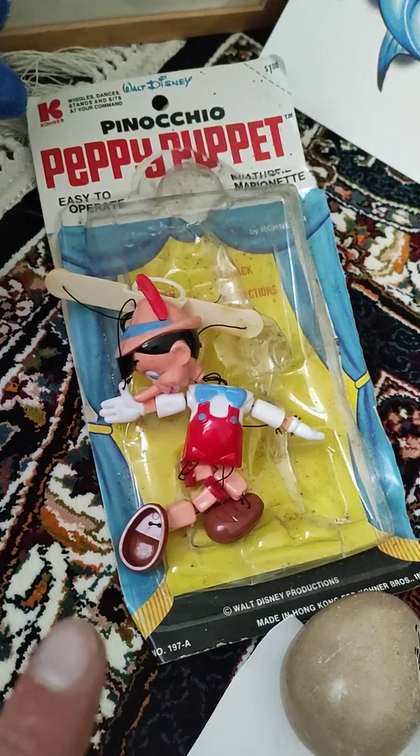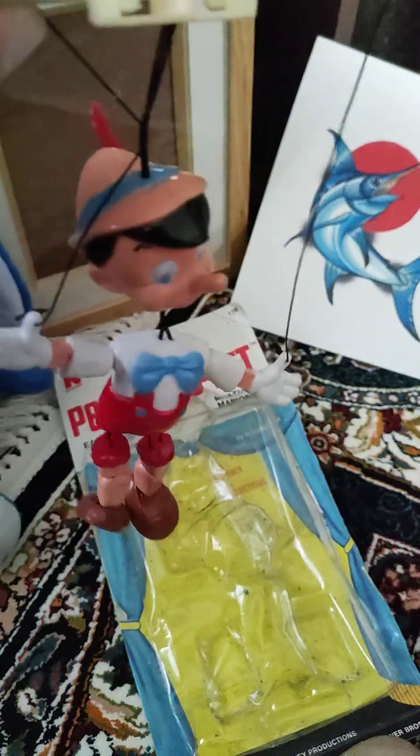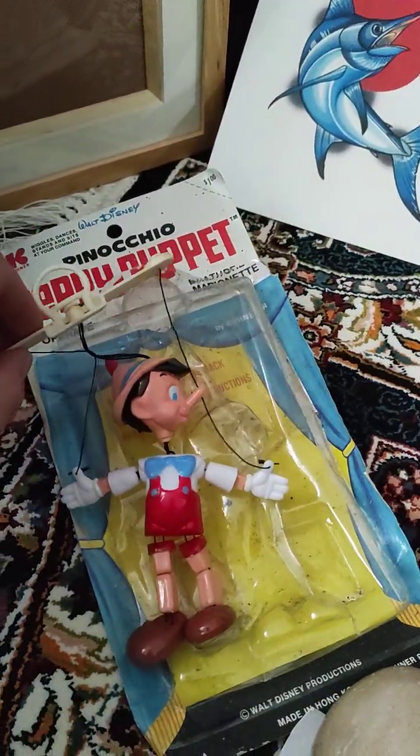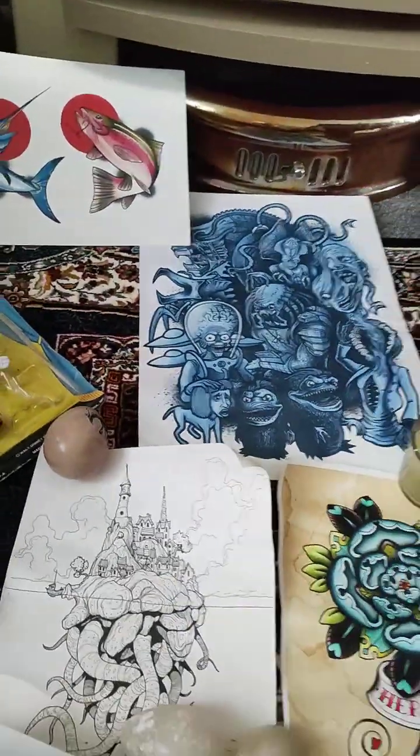Bought this Pinocchio puppet from the 1950s. This was £1. I've looked online. These go for stupid money. I might get like 50 quid for that silly little thing. So, winner. This bloke had some posters.